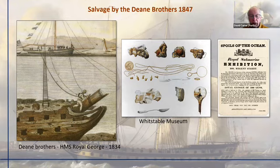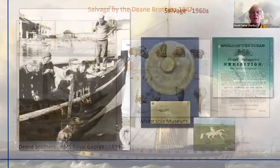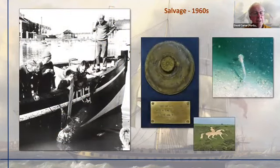At the bottom left of that picture, there's a spoon and the gun flints in concretion. Now we're going to move forward a chunk into the 1960s. The Abergavenny had been blown up as a hazard to shipping, and so it wasn't until the 1960s, when scuba diving was available, that material started to come up.